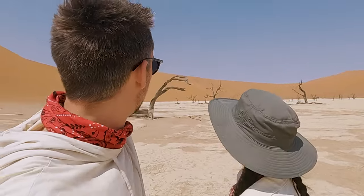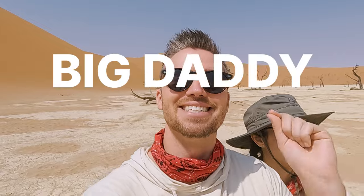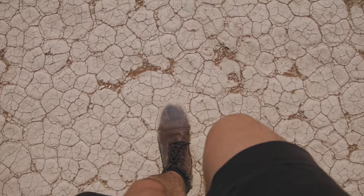We're going to explore Deadvlei for a little bit, and then hike one of the tallest dunes in the entire park in Sossusvlei, which is called not Big Father Dune, but Big Daddy Dune. It is 325 meters tall. We'll see how far up we get. If we die on camera, you saw it here first.